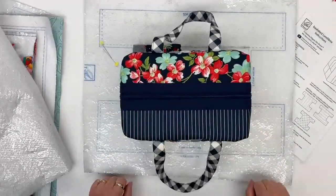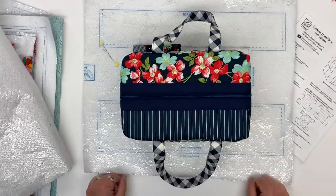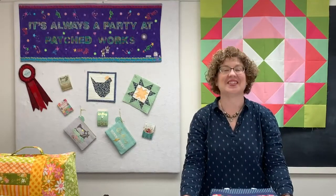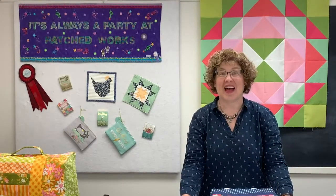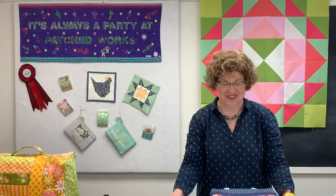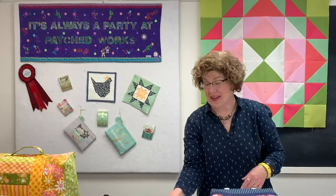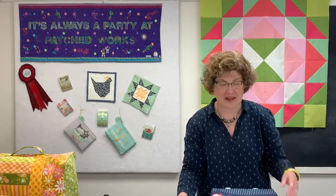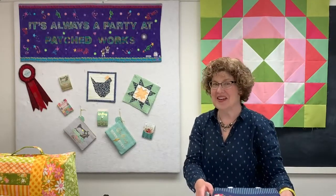So this is the insulated lunch tote. We have these in stock in the 6 different colors that are available in the zippers. They are available, I believe, online as well as in store. And if they aren't available online yet, we will make sure that they are by tomorrow.